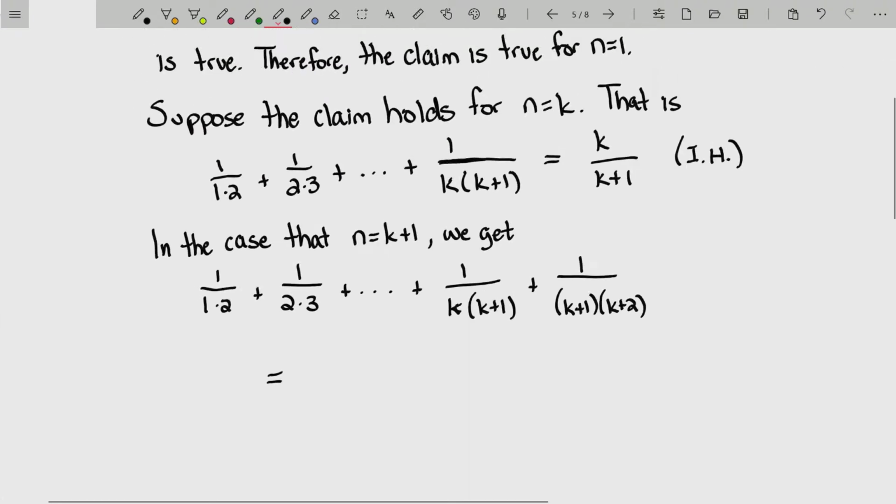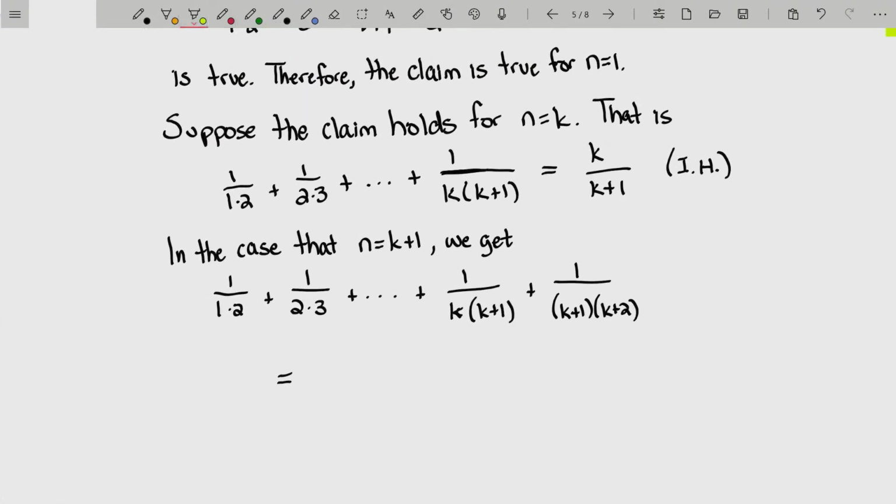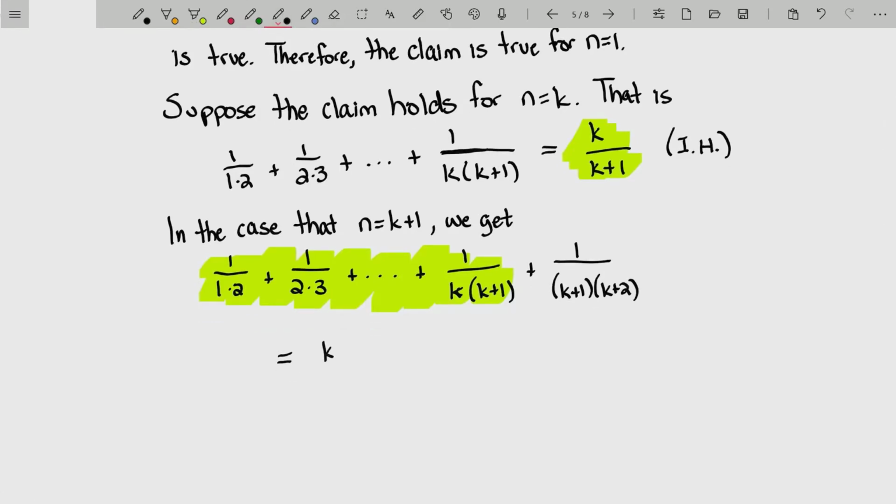And we know that this picture right here, by the induction hypothesis, will turn into k over k plus 1, I apologize. So this is k over k plus 1. And then we still have that plus 1 over the quantity k plus 1 times the quantity k plus 2. But this is true by the induction hypothesis.